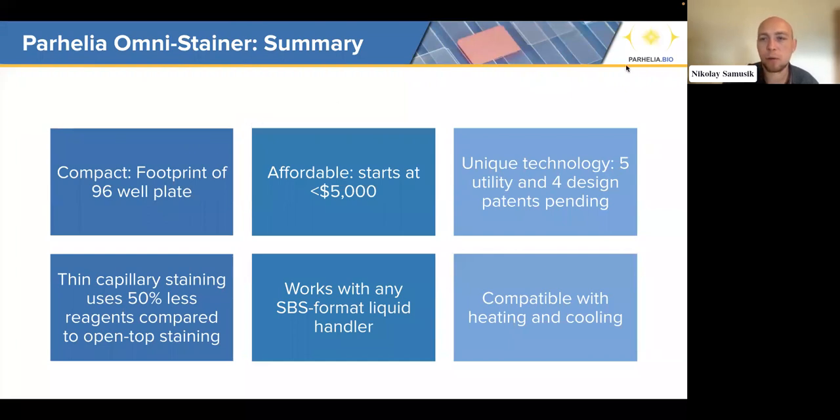There's a lot of quite unique technology that went into designing Omni-Stainer, or that came out of designing Omni-Stainer. So we actually have now 5 utility and 4 design patents pending, and we hope that there will be more coming.